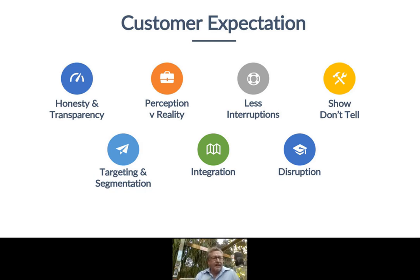They're going to understand the difference between perception and reality. And as we move into this cyber world, perception is becoming more and more important. For a lot of small businesses, it's more and more important that you present yourself as a professional organization through things like a proper logo, business card, your website, how you project yourself on Facebook. So perception is going to become even more important than reality.